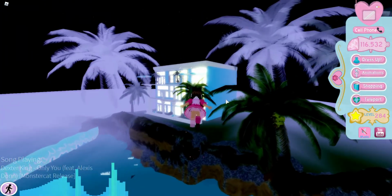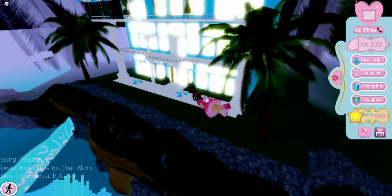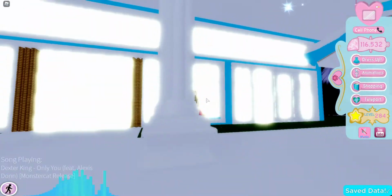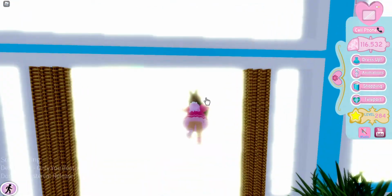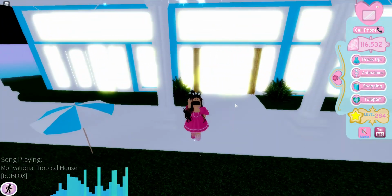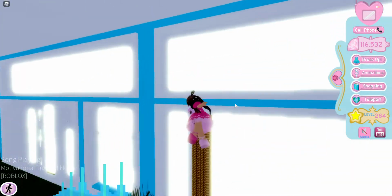In these other beach houses, you cannot enter. They're just for taking screenshots or having a photo shoot, and they're different colors depending on your favorite color. So you cannot enter into them. But there has also been a glitch that you can enter: if you have the flight speed game pass, you can just glitch in the walls.